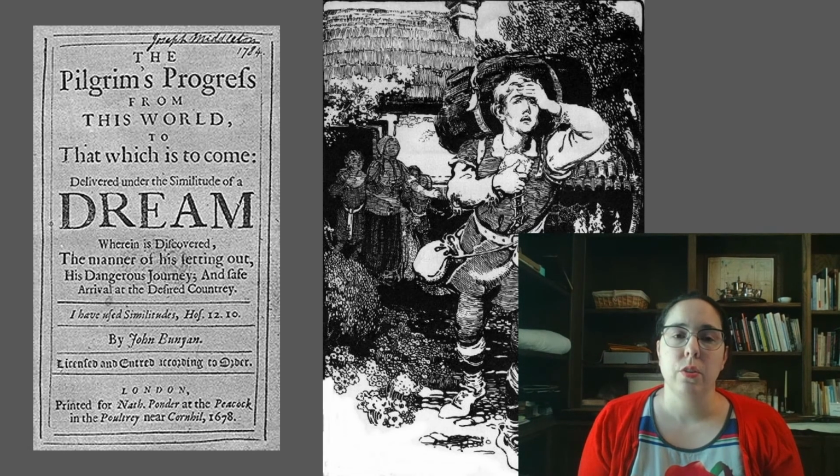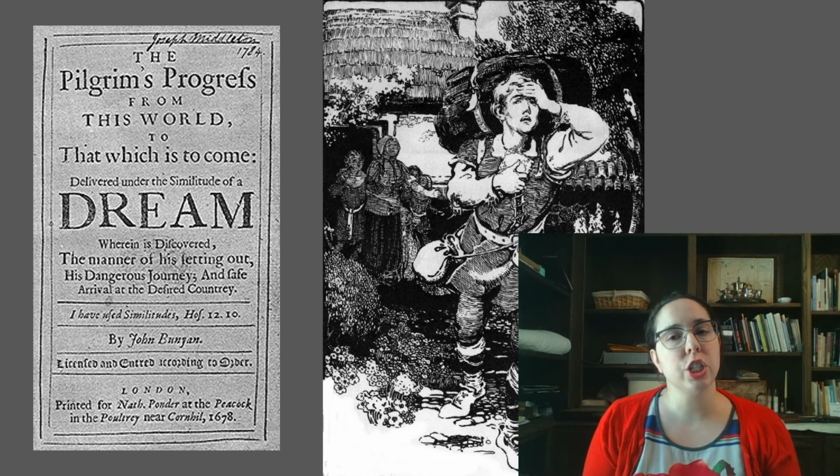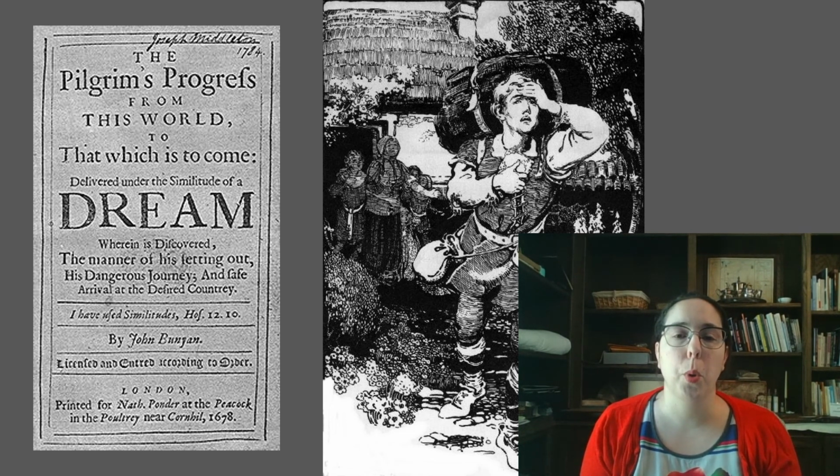We have just received a donation of a copy of The Pilgrim's Progress by John Bunyan. The Pilgrim's Progress was written in 1678 and is a Christian allegory that is regarded as one of the most important theological works of fiction in English literature.